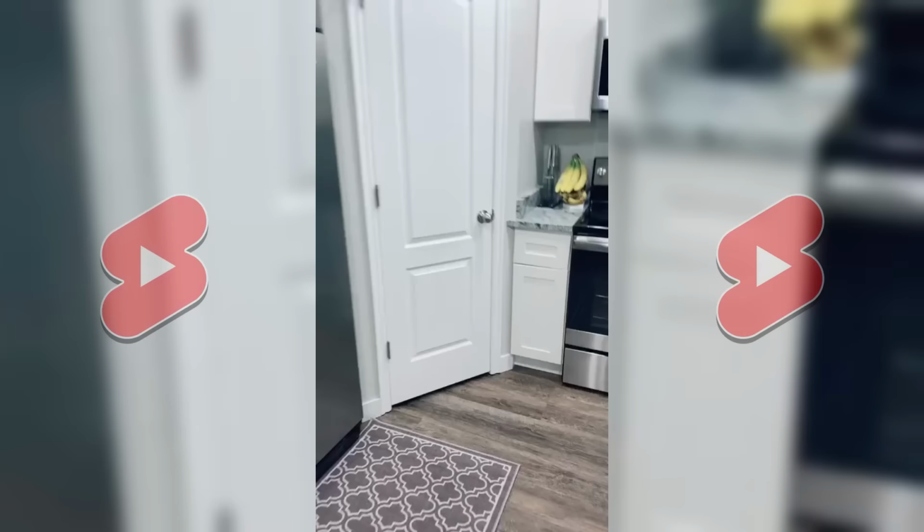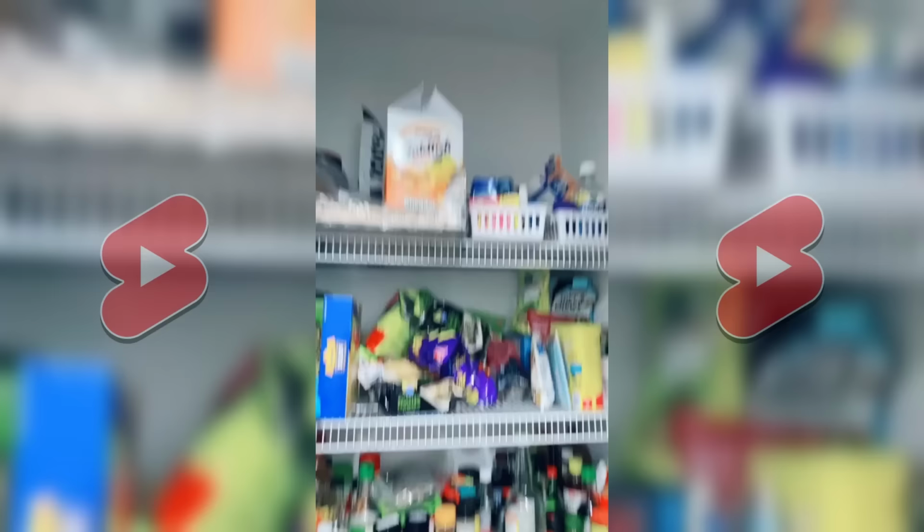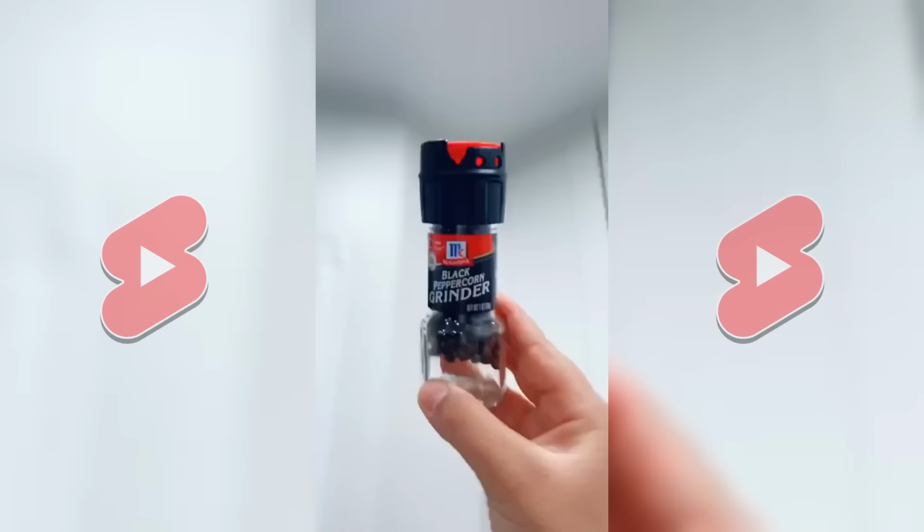Spring cleaning part four, the pantry. Viewer discretion advised. Yeah, that's so bad. I'm gonna start by taking everything out of the pantry and putting it on the counter. I knew it. I knew we had pepper. I kept going to the store to buy more.